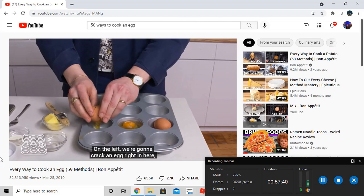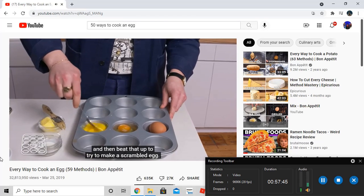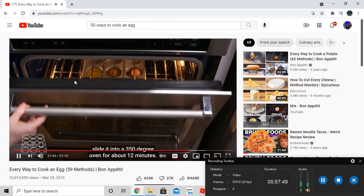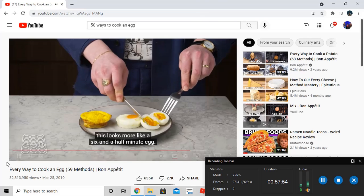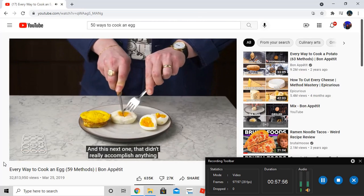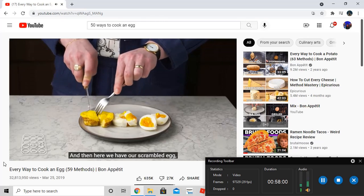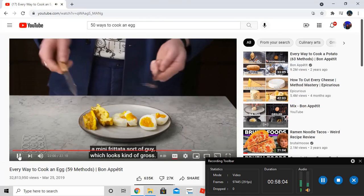On the left, we're gonna crack an egg right in here, add a little bit of salt, a little bit of cream, and then beat that up to try to make a scrambled egg. Then we're gonna take this whole muffin and slide it into a 350-degree oven for about 12 minutes. After 12 minutes, this looks more like a 6.5-minute egg. And this next one, I didn't really accomplish anything like a poached egg. And here we have our scrambled egg, which is really just kind of like a mini frittata sort of guy, which looks kind of gross.